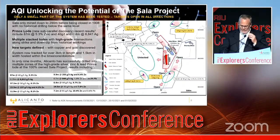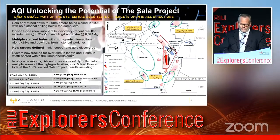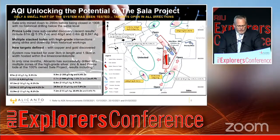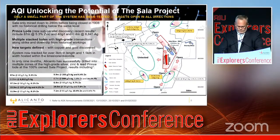So after many phone calls and letters, we had a big breakthrough. The Swedish Geological Society told us that they had some information in a hidden archive and that they were going to release it to us. So bingo, we got a database of over 15,000 metres of drilling with all sorts of treasure in it, none of which had been released to the public before. And it isn't every day that you're given for free an 87-metre intersection at 5.3% zinc, 40 grams per tonne silver, or hits of over 6,812 grams per tonne silver and 41% zinc amongst a trove of other intersections that we released last year.